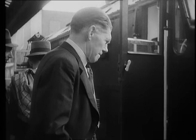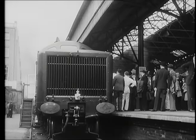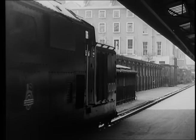10,100, now under the disapproving eye of the steam enthusiast, is to make a bid to equal the performance of the steam loco and to better that of its contemporary, the diesel electric.